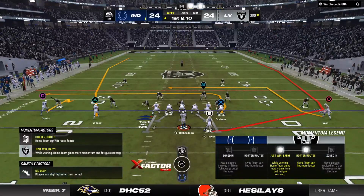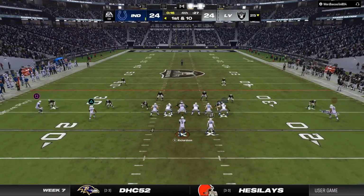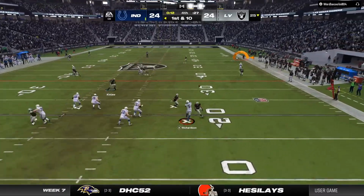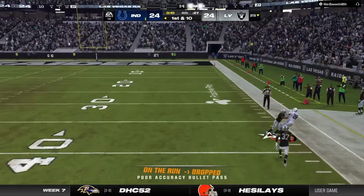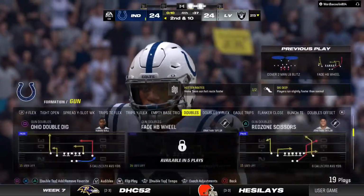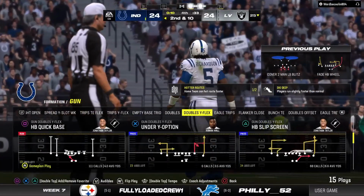Here's first down. Here's Richardson. Escaping the pressure right. Oh, going deep here for Taylor. And this is going to be dropped. Oh, my gracious. There was no one in his area code, but he could not hang on to it.